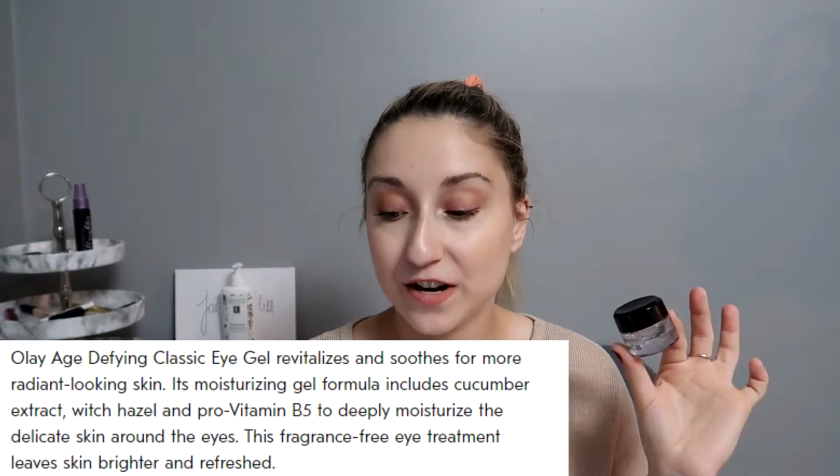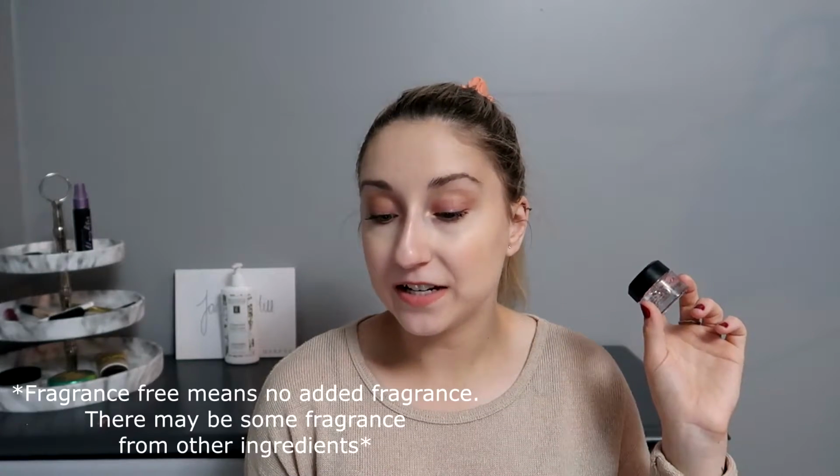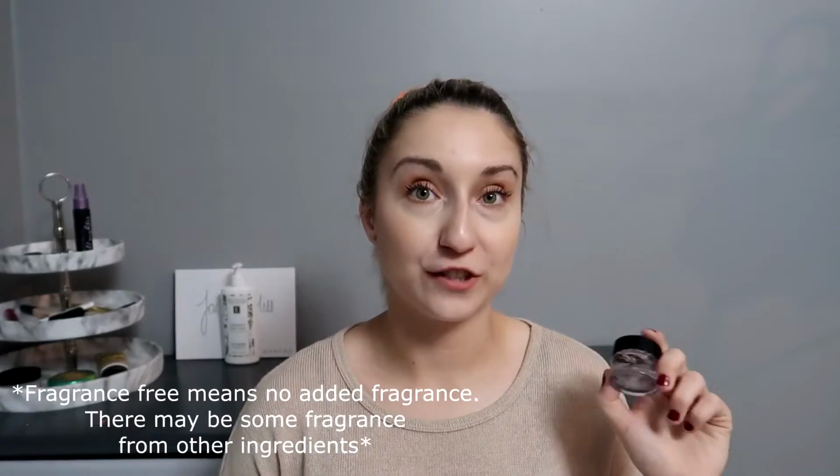This here is to smooth skin and give a more radiant looking skin finish. It's supposed to moisturize the skin. It has cucumber extract, it has witch hazel, and it also has pro vitamin B5 to deeply moisturize the delicate skin around the eyes. This is fragrance free and it leaves skin looking brighter and refreshed.